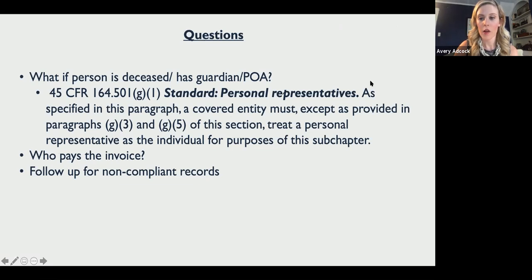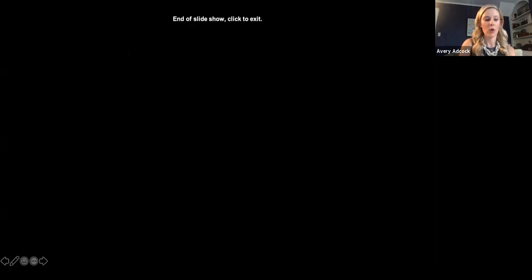Okay. So one question, and I'll just go through some that I get a lot. One question that I get is what happens if the person is deceased or has a guardian or power of attorney or whatever it may be. And it actually says in the regulations that that personal representative should be treated as though they are the individual in this case.